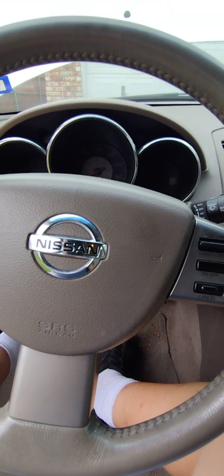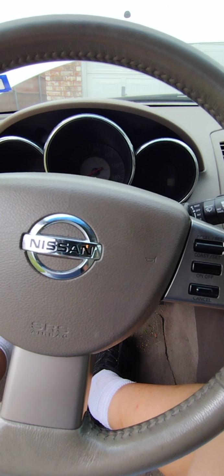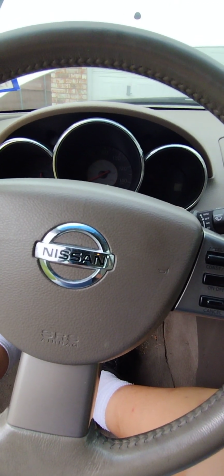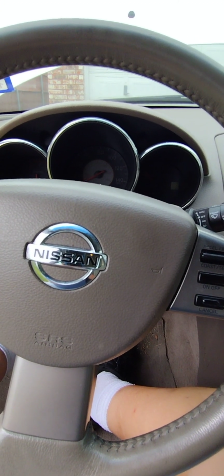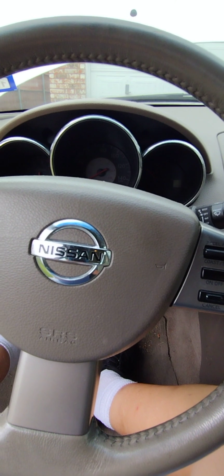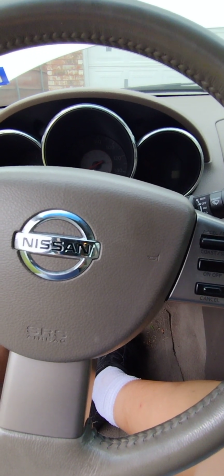As before, if you guys have any ideas about any of this, let me know. I'm pretty confident the throttle position is the problem. I am going to try to reprogram, or relearn, the idle and see if that makes any difference, but I suspect not. All right, well, that's it for this one.